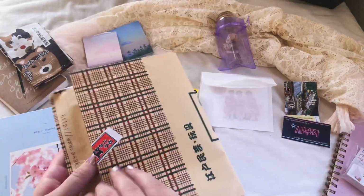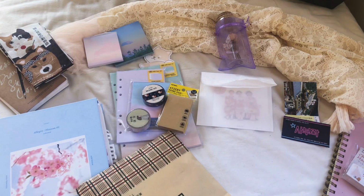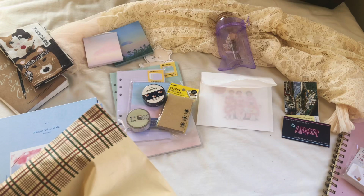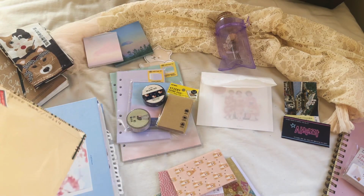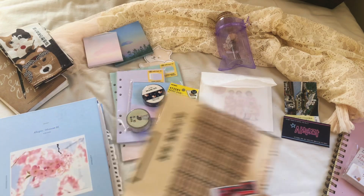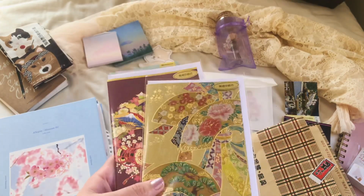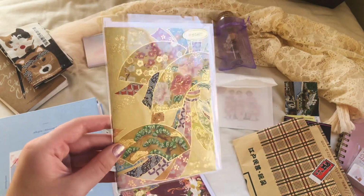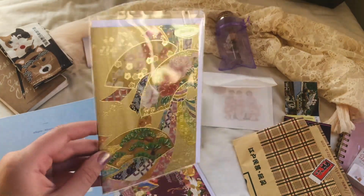I kind of forgot what I got, so let's open it up and see. It's been a few days since I bought those stationery items. Yes, I got some envelopes and some cards. I remember now. First off, we'll look at the cards. I don't know exactly how I'm going to use these for journaling. I might not even use these for journaling. I might hang them up because they look nice.